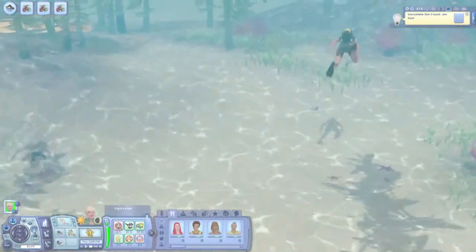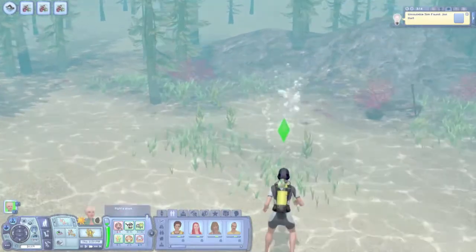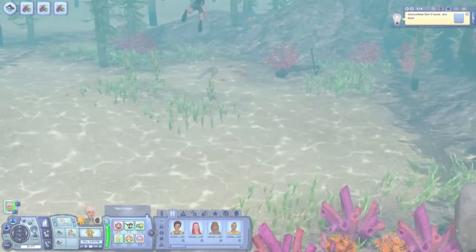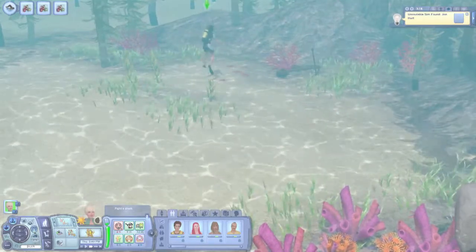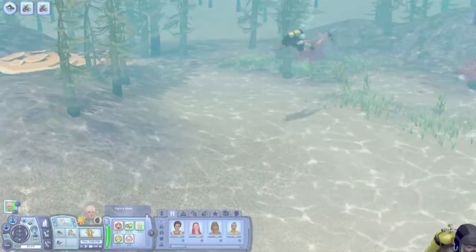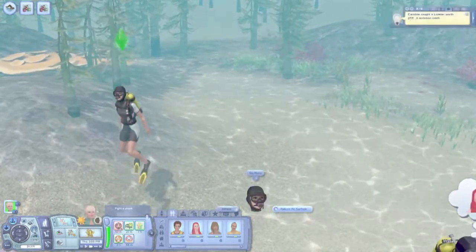So she's gone off to go and catch some of that undersea life that she's been told to go collect. There's plenty of it swimming around. That looked like a little clownfish there before. Might have been a jellyfish. It was a bit too far off. She got the lobster.